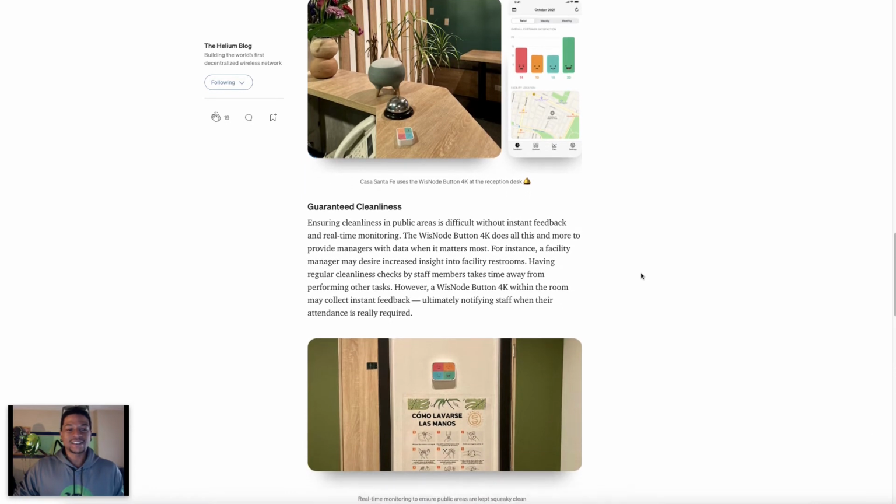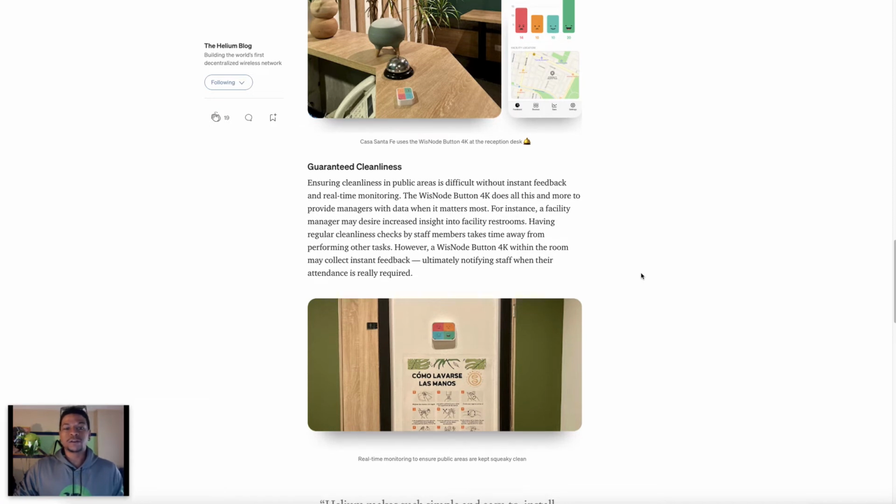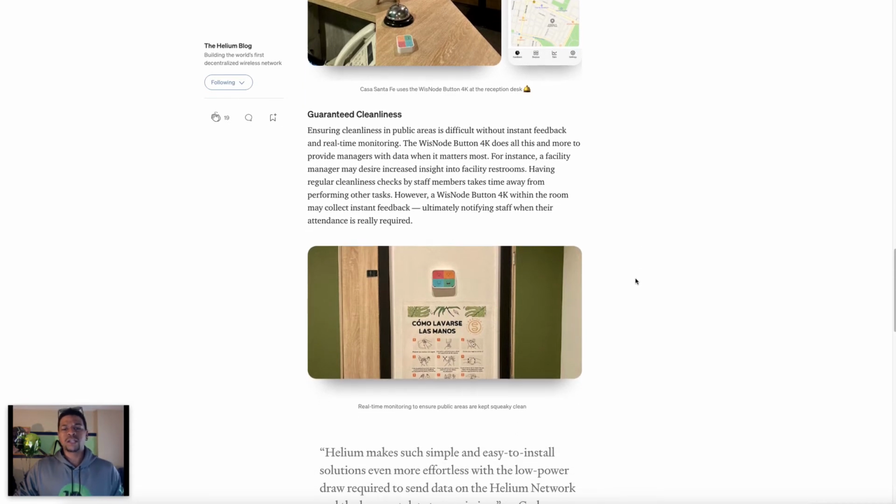Guaranteed cleanliness. Ensuring cleanliness in public areas is difficult without instant feedback and real-time monitoring. The WisNODE button 4K does all this and more to provide managers with data when it matters most. For instance, a facility manager may desire increased insight into facility restrooms. Having regular cleanliness checks by staff members takes time away from performing other tasks. However, you can have a WisNODE button 4K within the room and collect instant feedback, ultimately notifying staff when their attendance is really required.